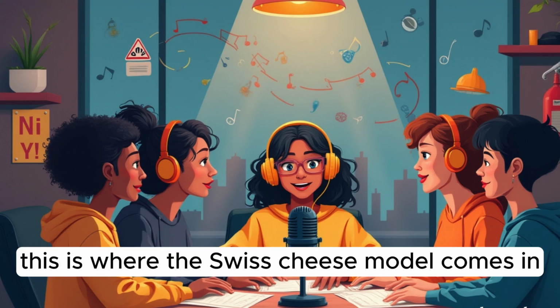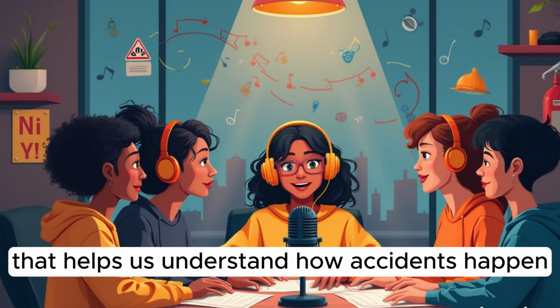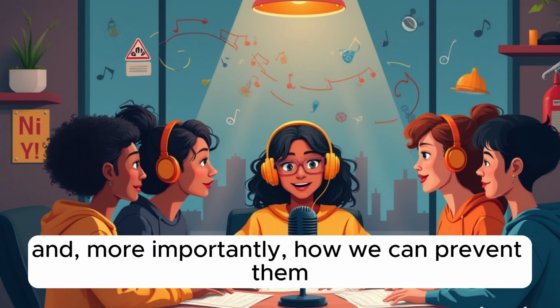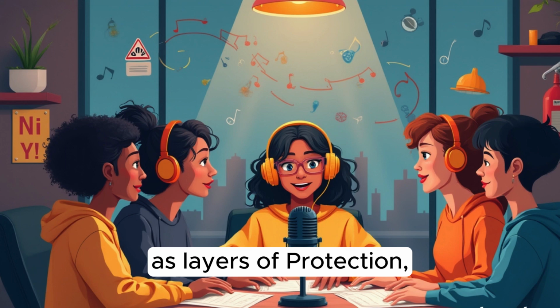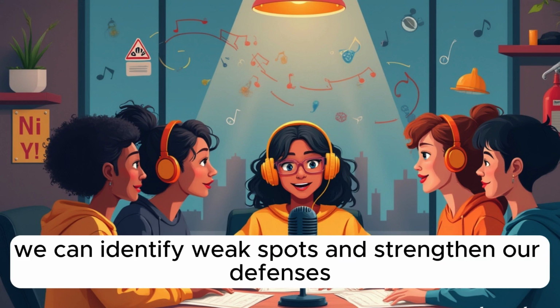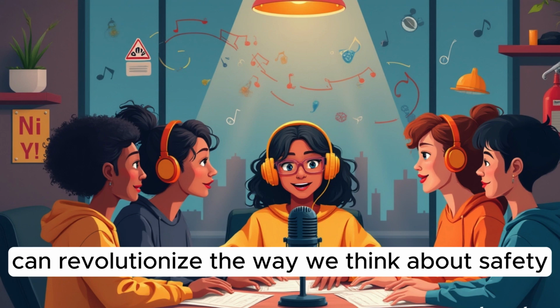This is where the Swiss cheese model comes in. It's a powerful tool that helps us understand how accidents happen and, more importantly, how we can prevent them. By visualizing our safety measures as layers of protection, we can identify weak spots and strengthen our defenses. Let's dive in and explore how this model can revolutionize the way we think about safety.